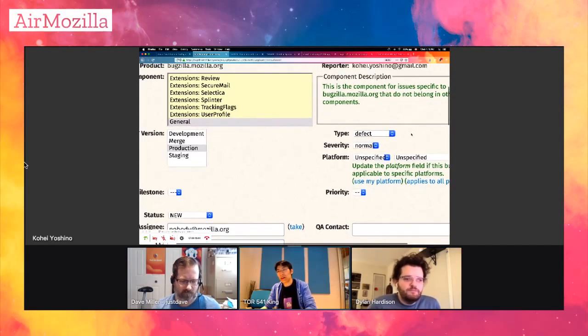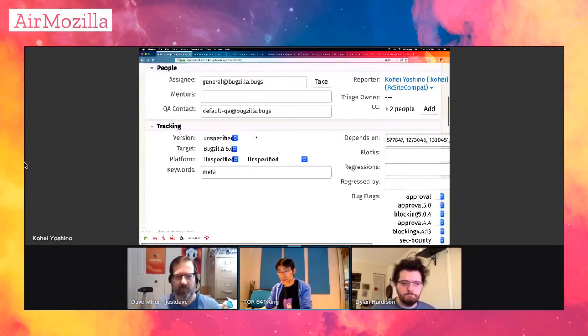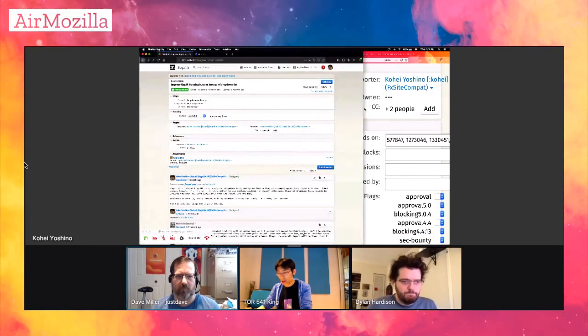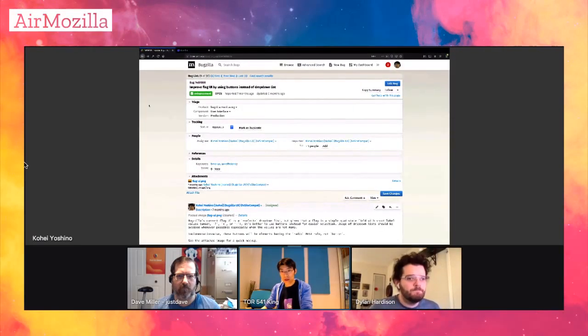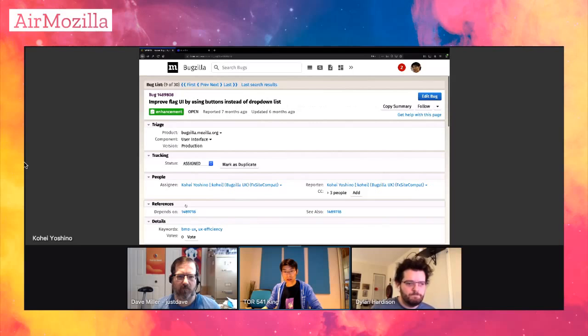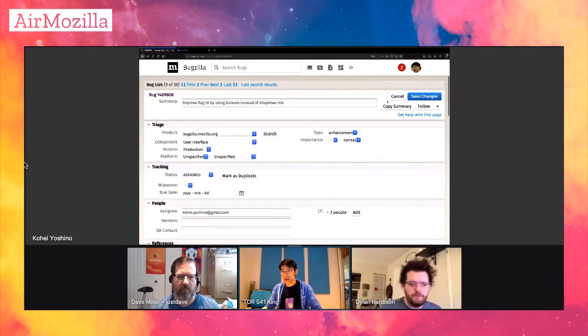Yeah, so we have a bunch of fields, and we're going to organize the fields on the bug page. It's kind of a total mess right now. I think this one in Nitrate is the organized bug page, with triage tracking, people, and references with the links, cells, and attachments. Do you have a screenshot of what that would look like?